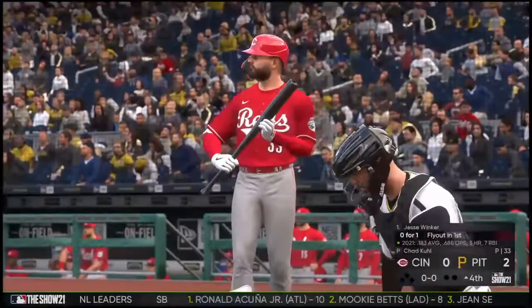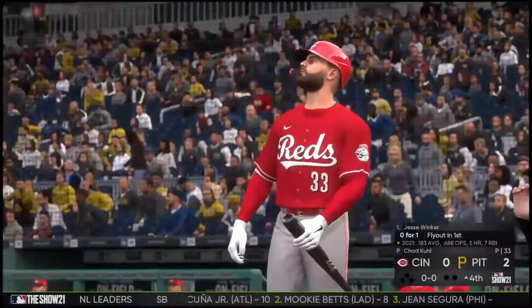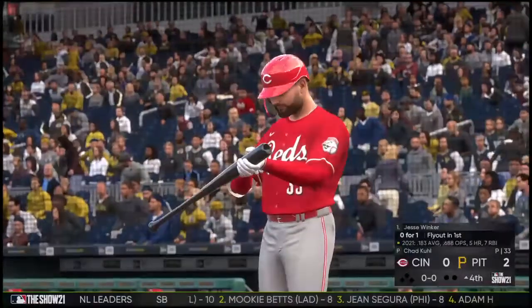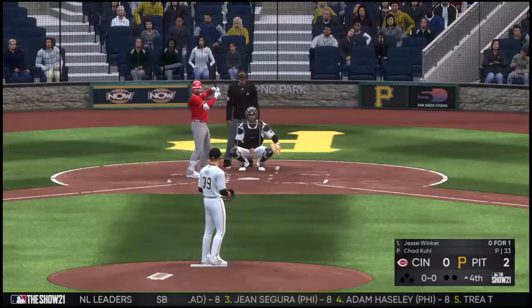So it's back to the top of the order now, and next to bat will be Jesse Winker. Hey, Matty, they need to get some offense going in this one. Getting a run back in this inning, give them a little bit of confidence that they can keep up in this game.